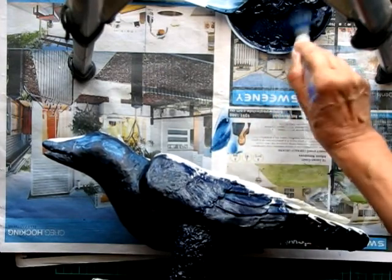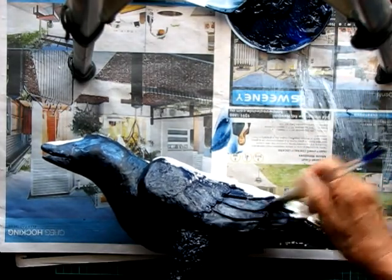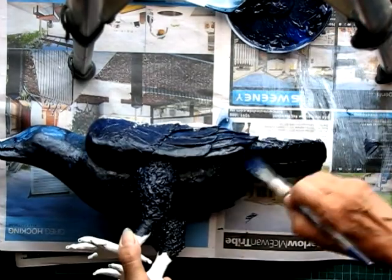That gesso really helps, because trying to paint the bare clay just doesn't work at all. Well, it works, but it just doesn't go on as easily or look as good.